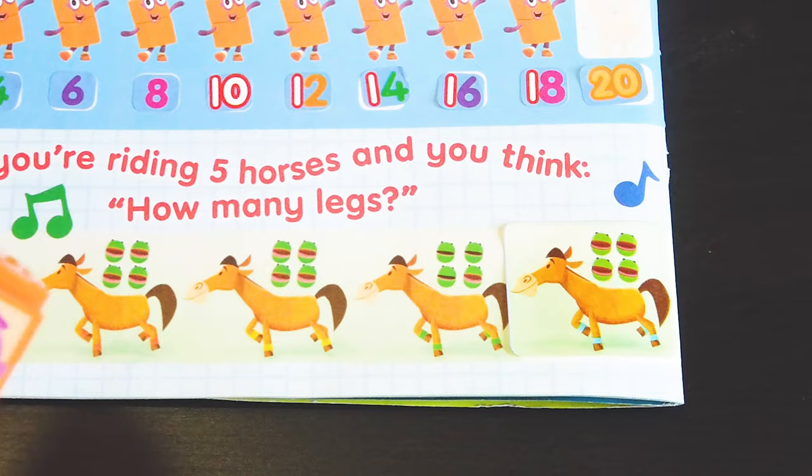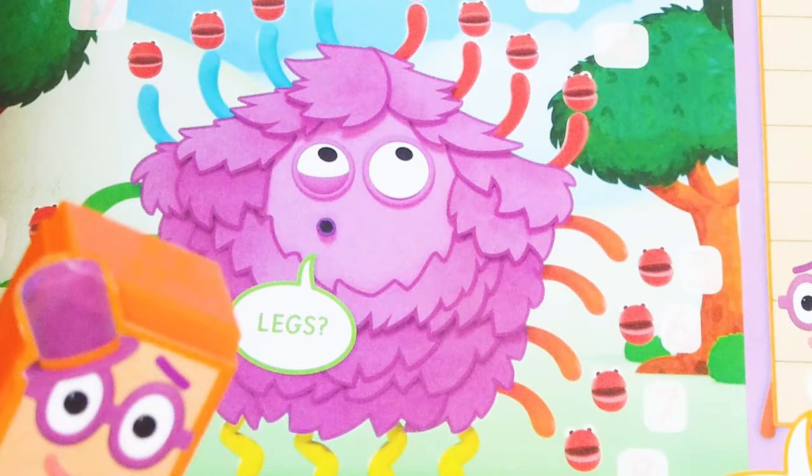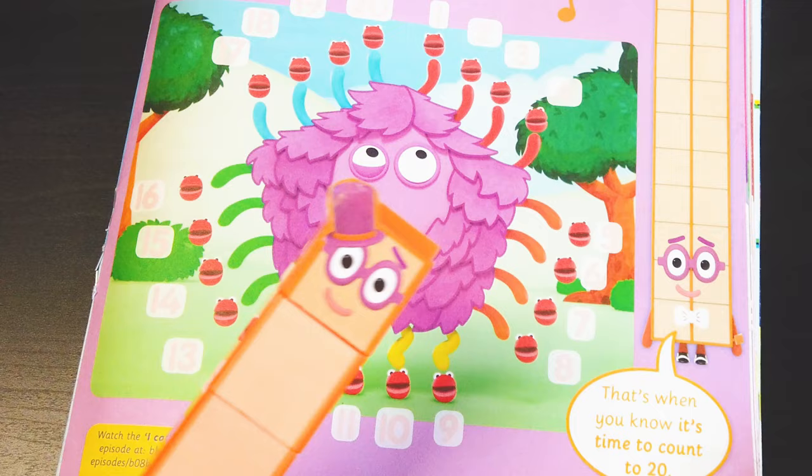Five groups of four number blobs make 20. Whoa, this is a big twingle. Let's count the legs. Okay.